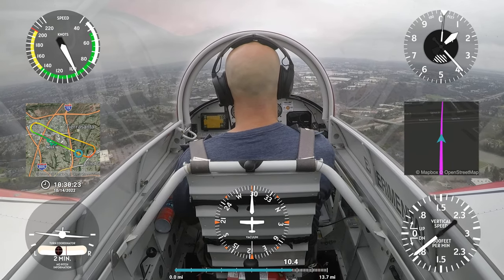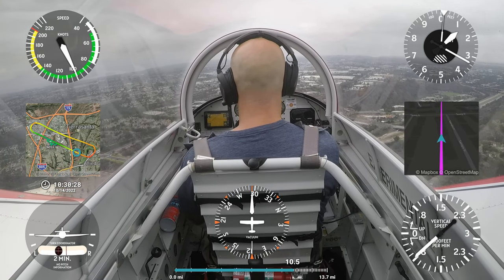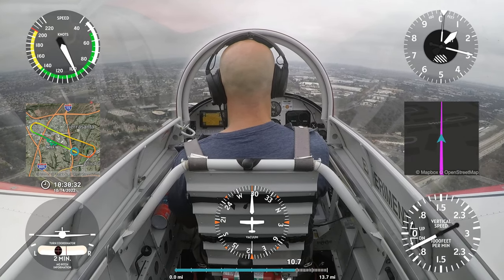Montgomery Ground, Skyhawk 9157 Alpha with an IFR request. Skyhawk 7 Hotel Yankee, runway 28 left, clear touch and go. Touch and go, 28 left, 7 Hotel Yankee.